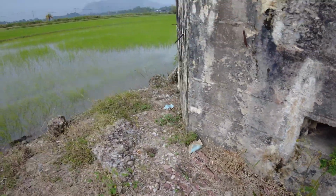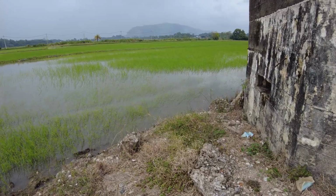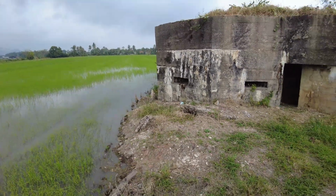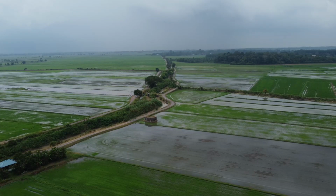I'm happy that this pillbox still stands even after 80 years. I'm a bit sad that I don't think any care has been taken by the government to preserve this, and I'm quite thankful that the paddy farmers, the landowners, have not removed this pillbox. I hope it remains that way.